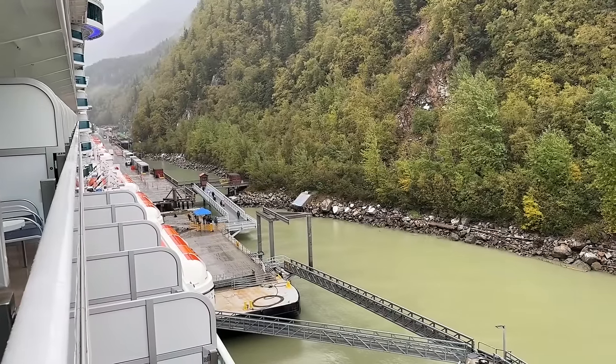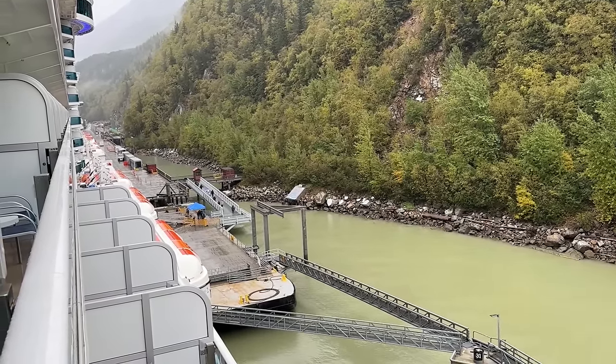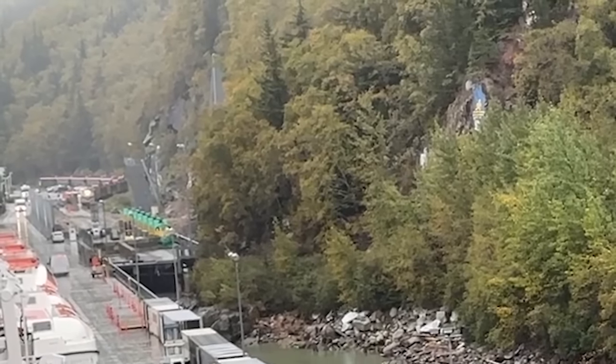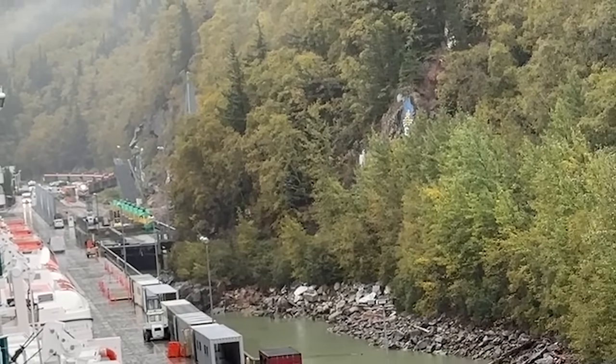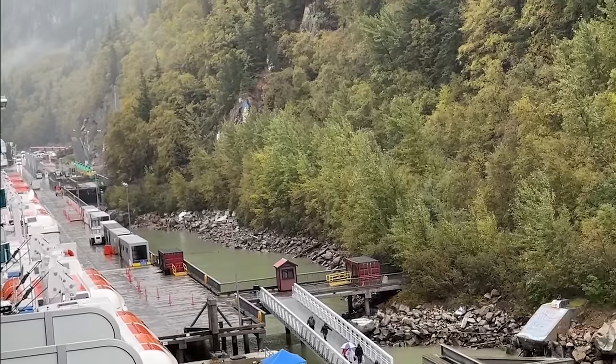By 3 p.m., we were back on board the ship. These shots are from my cabin balcony looking at the Skagway dock. The area where you see construction was the site of a rock slide that temporarily closed the dock earlier in the year and was undergoing mitigation and reinforcement during our visit.